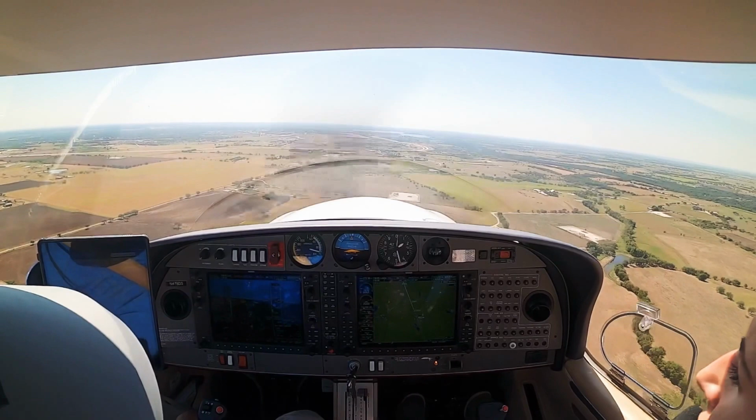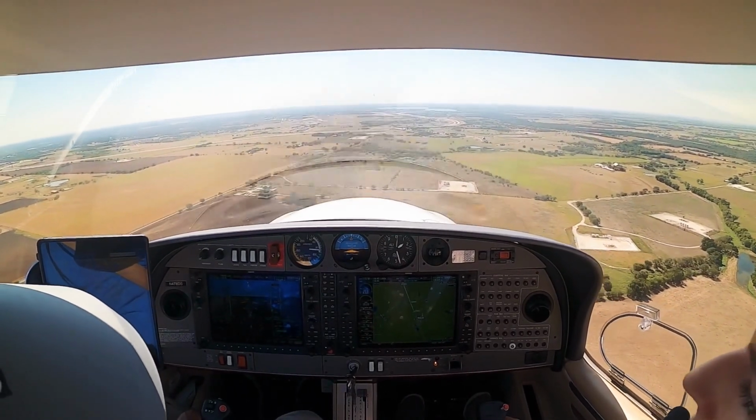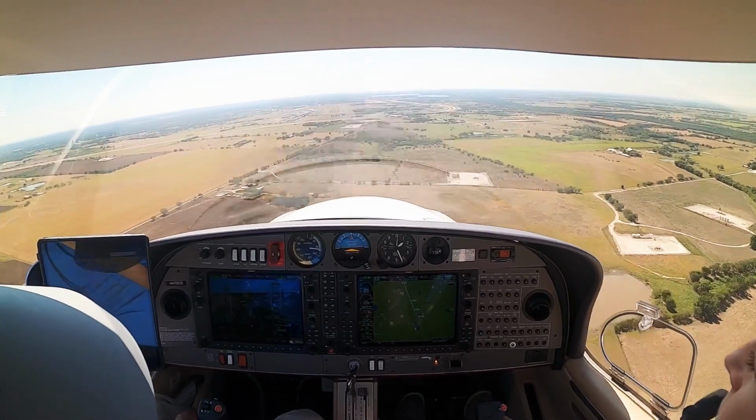Take this to minimum, then you can go visual, okay? All right. Cleburne traffic, Diamond 478 Delta Sierra, 1 mile final, runway 15, Cleburne.